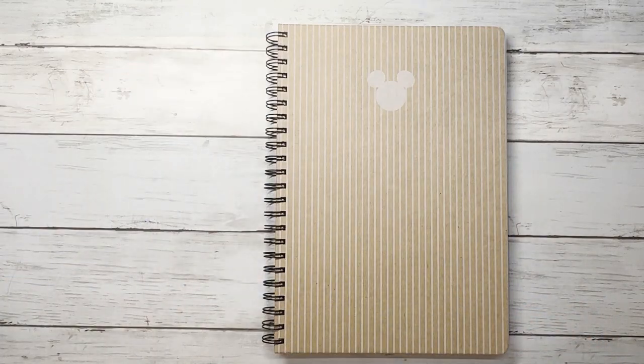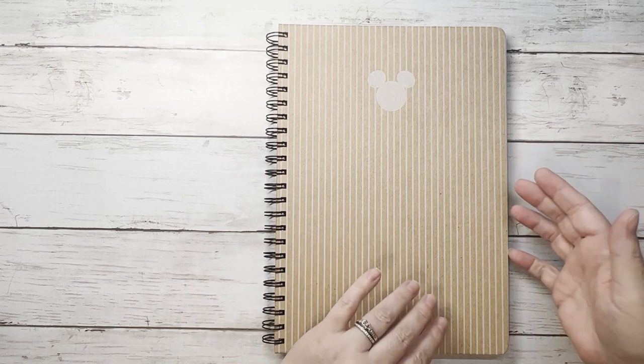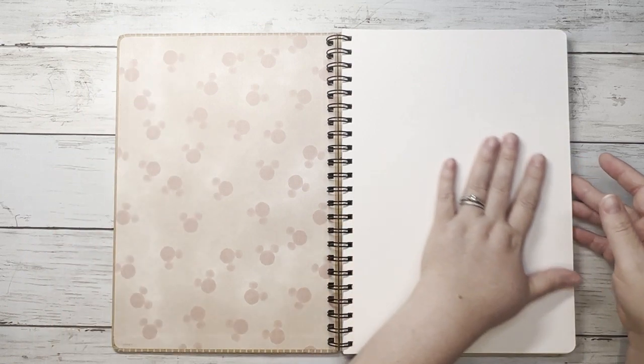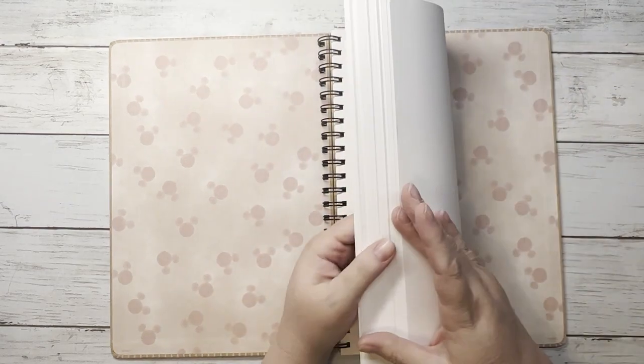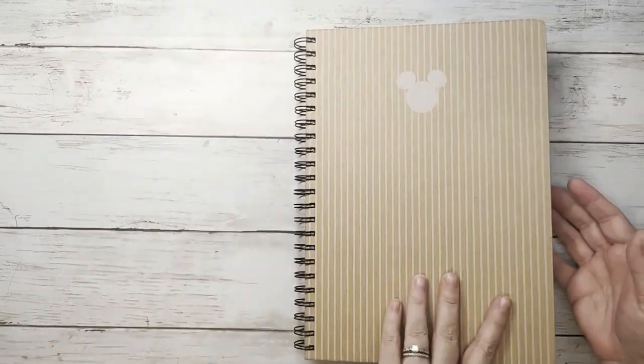And then, because like I said, I love to draw, this is a sketchbook. I love the inside. Isn't that so cute? It's this amazing drawing paper. It's very toothy. Really good paper for drawing. I'm so excited to use that.